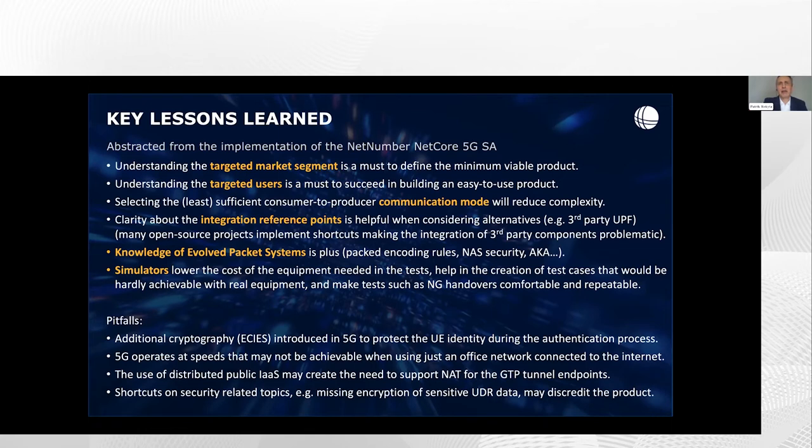situation. And then depending on when your market window opens, you can define the minimum viable product that shall address the critical requirements of the market that you target. A lot of complexity can be avoided by wisely selecting the operations to be supported by the initial version of your private 5G network solutions. And as an example, I want to mention the appropriate selection of the consumer-producer communication mode if you are skilled with 5G core.